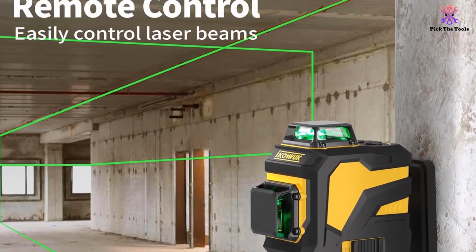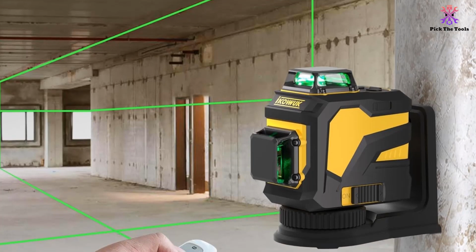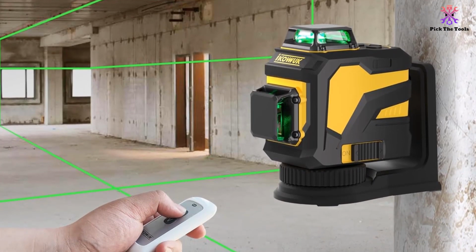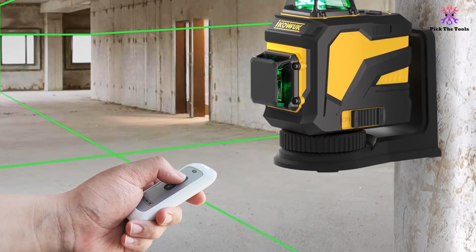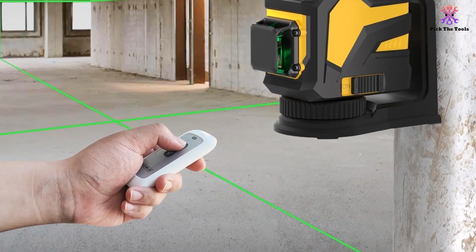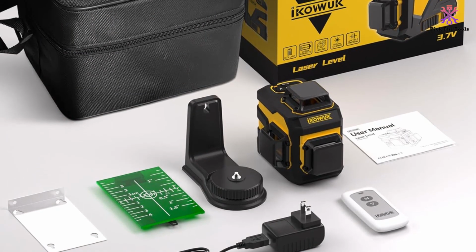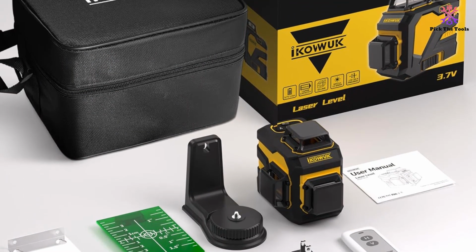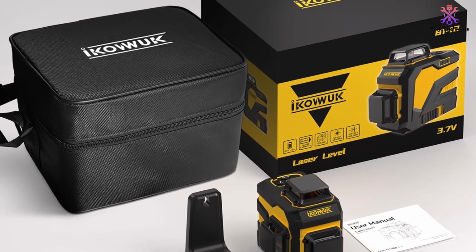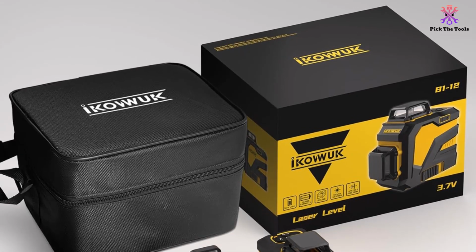The laser level also has a pulse mode for increased visibility in various environments. It comes with a 5,200 mAh rechargeable battery that provides up to 8 hours of working time. The package includes a variety of accessories and a portable storage bag. Overall, the IKOVWUK laser level is a reliable and user-friendly tool for accurate leveling and alignment tasks.